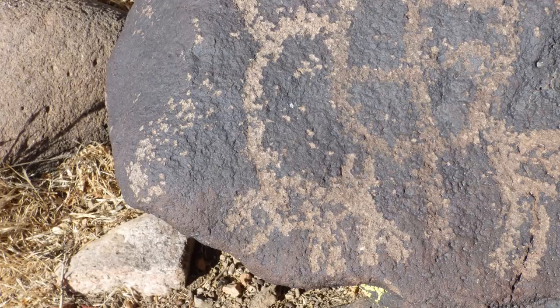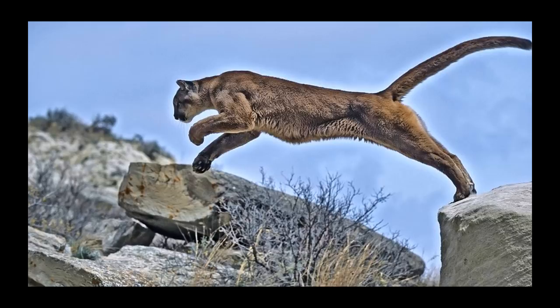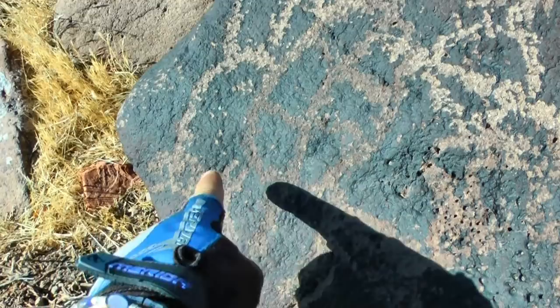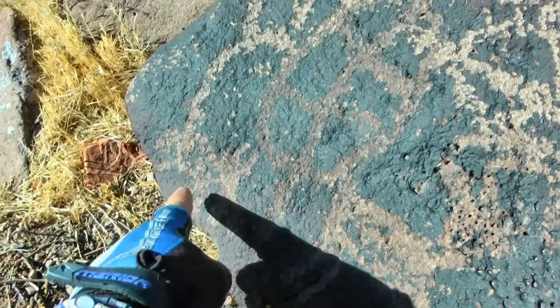And often in petroglyphs, that's how you can identify that they were probably trying to draw or engrave or, you know, create a petroglyph of a mountain lion. And they are, in fact, endemic to this area. So there again, here's the ears right there. Okay, there's the long tail right there. And there's the feet right here.